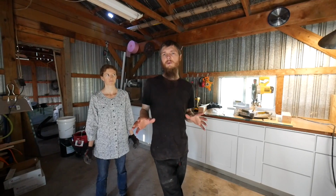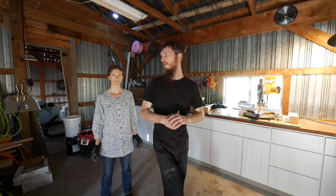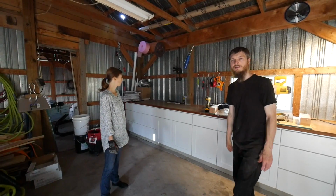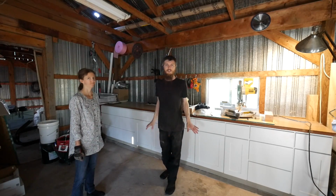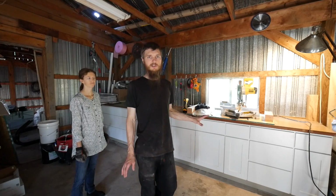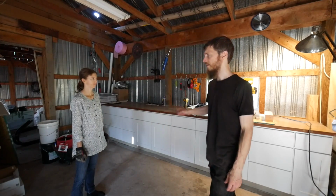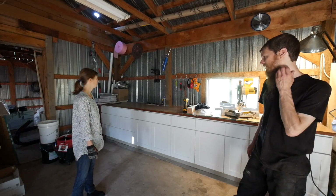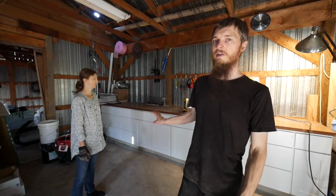All right, so let us take you on a tour of the new barn. Everything came out so good. You can see this was the main focus of the project, which is building all these kitchen cabinets, putting them in, and getting this countertop installed. This made so much storage, and now we have a smart work area for all the tools and everything. Yeah, and what a difference that makes having it out here. That's the big part of this project.